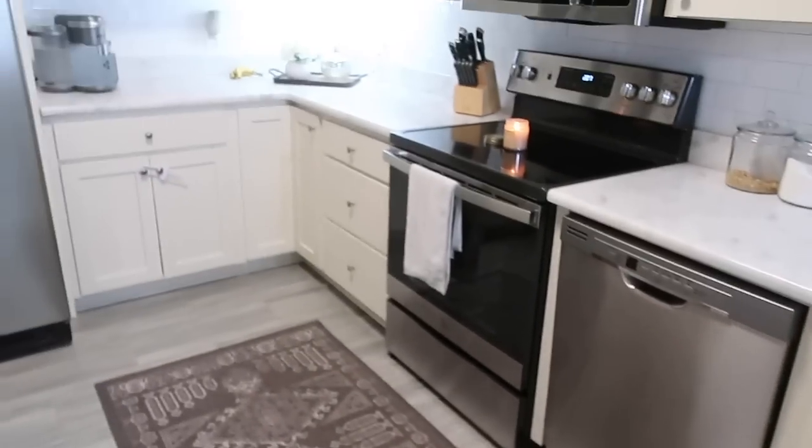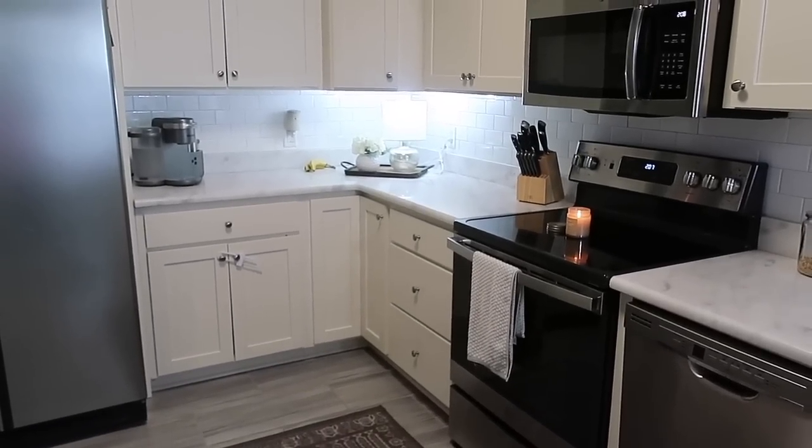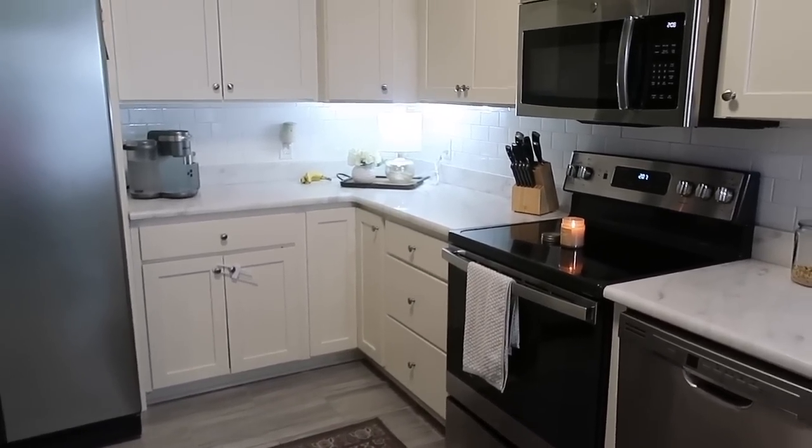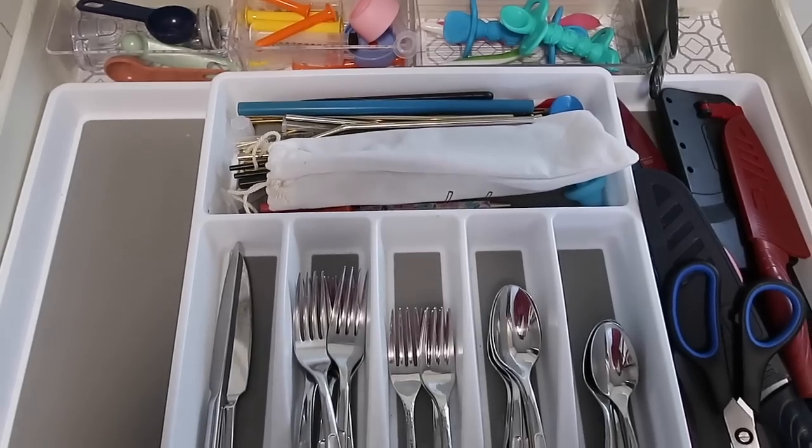I'm going to try to tackle all of that today, and then, oh, also the pantry. I need to go through the pantry, and then we're going to go grocery shopping, and I'll do a little grocery haul for y'all, and we will be completely done with this side of the house.